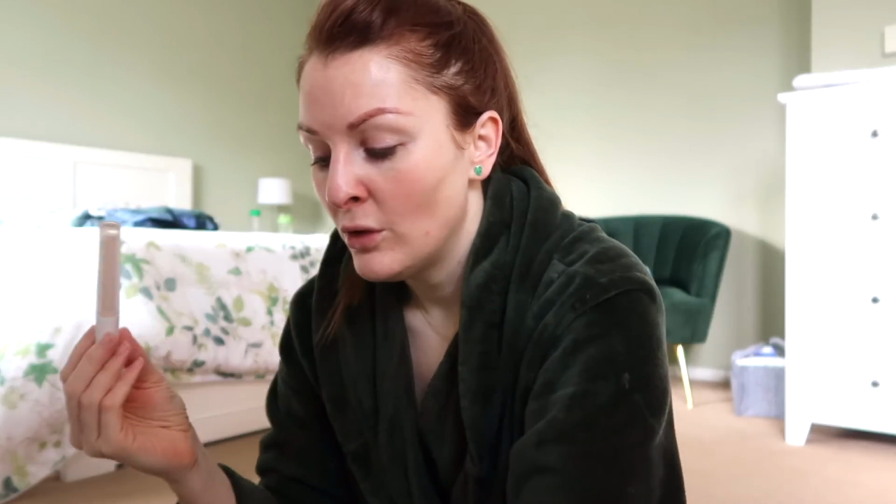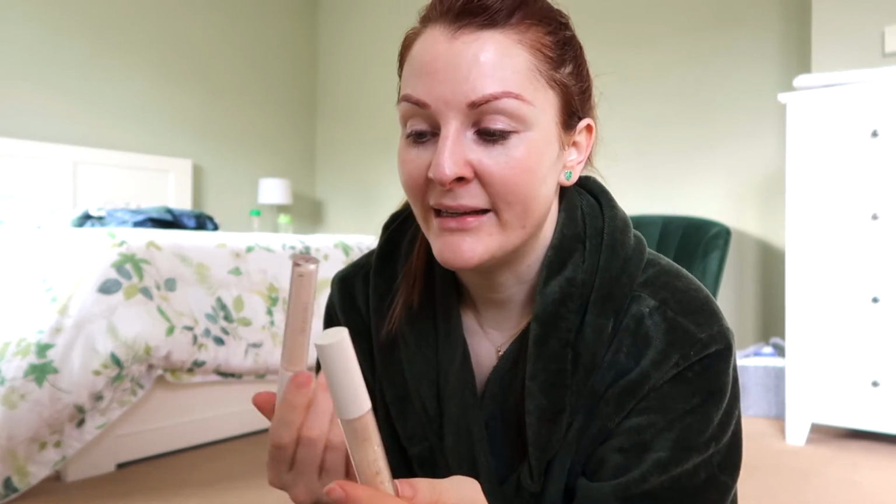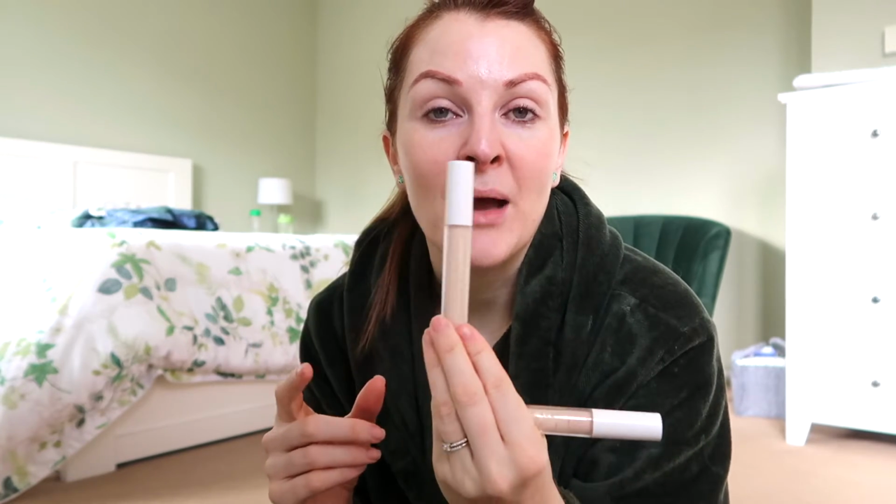And just for reference, I have gone for the same colour as I would in the Illuma. So if you're thinking of trying this, then I would stick with the same shade that you use in our Illuma. So the difference between these is our Illuma is brightening and great for dark eyes like I have at the moment, brightening your under eyes, brightening up those eyes in general.